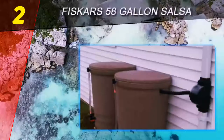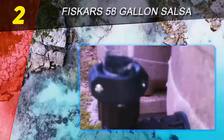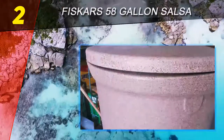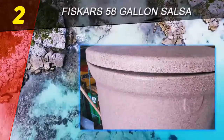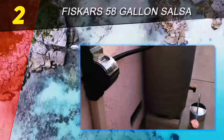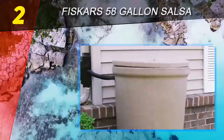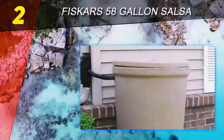Number 2 on this list, Fiskars 58-gallon Salsa Rain Barrel. An ideal gardener knows that the key to a successful growing season, or nice growth of the plants, is water. Only proper and perfect watering can make your garden full of vegetables and flowers. So watering your plants is very important in your gardening.